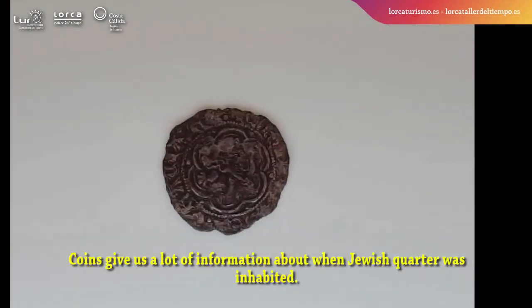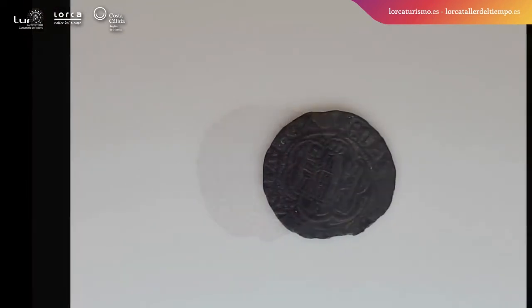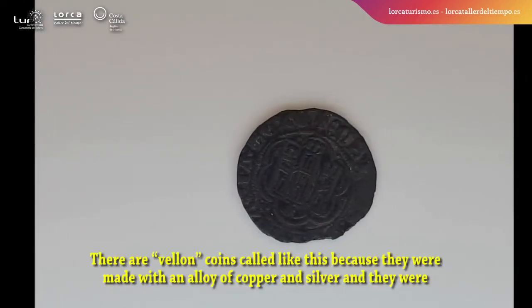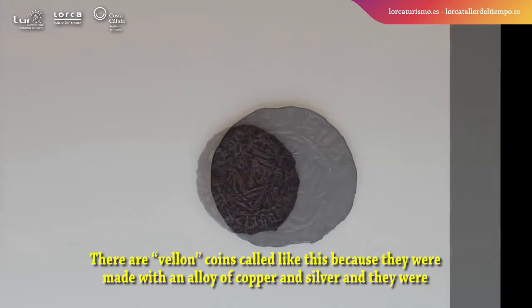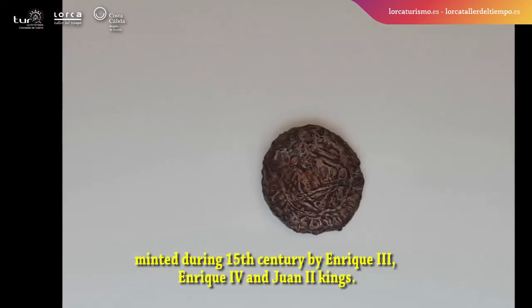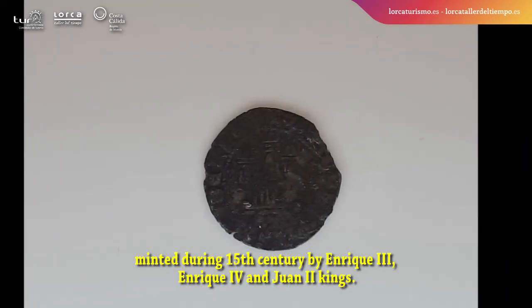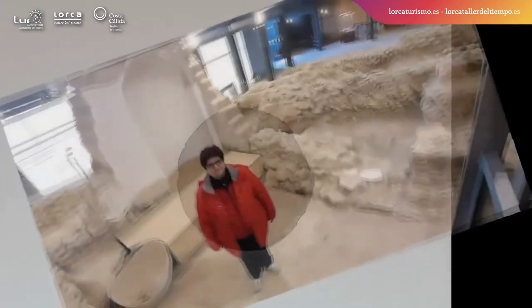Coins give us a lot of information about when the Jewish quarter was inhabited. There are vellon coins, called this because they were made with an alloy of copper and silver, and they were minted during the 15th century by the kings Enrique III, Enrique IV, and Juan II.